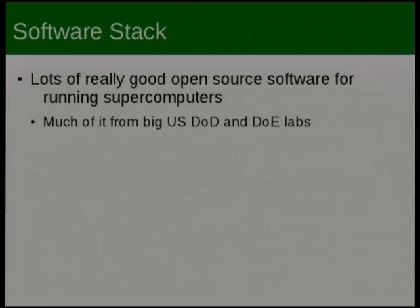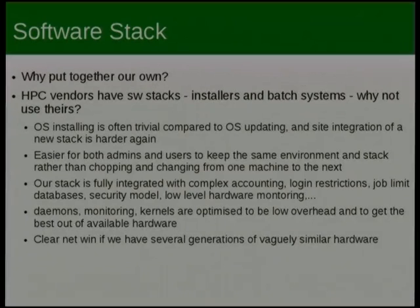Okay, so that's all the boring hardware part of the talk over and done with. I'll just be talking about software from now on. There's lots of really good open source software for supercomputers, and a lot of this has been around for a long time, and it's very well sorted out. Some people ask us why we put together our own software stack. Why would we do this?